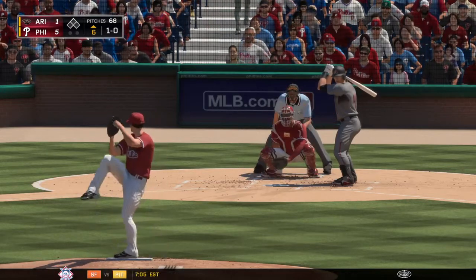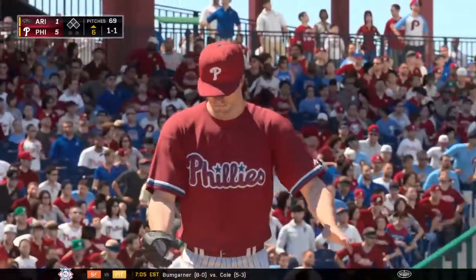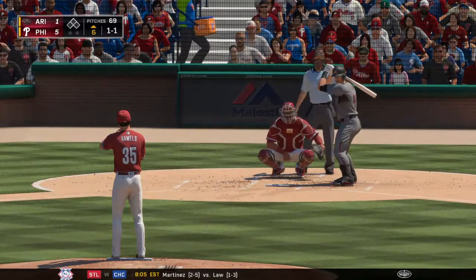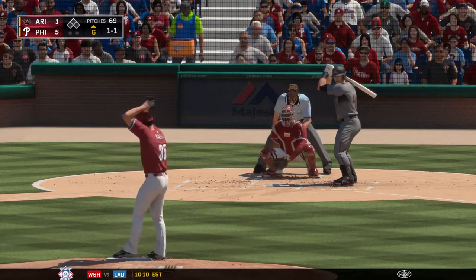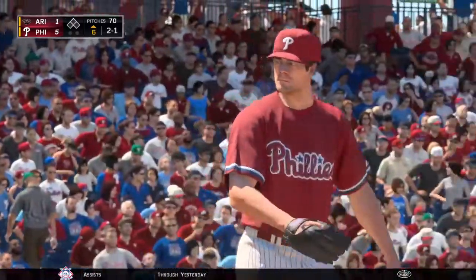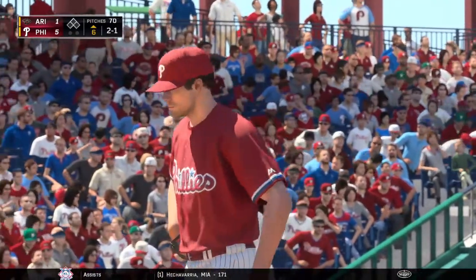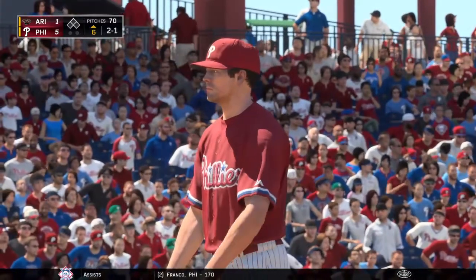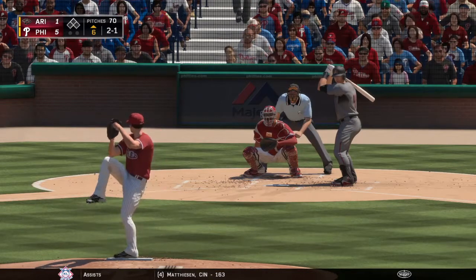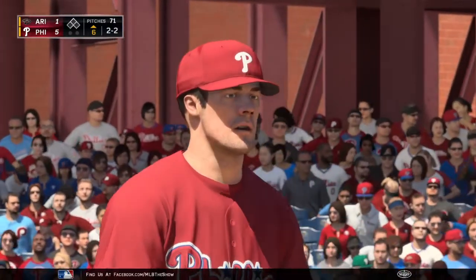Into his windup. Here comes the 1-0. On the corner away. A ball and a strike. And he takes ball 2, and it's 2-1. Well, you know, things have gone his way more often than not so far this afternoon, but he certainly didn't get any help on that one. Swung on and missed, and it's even at 2-2. 4 pitches. Fast, slow, fast, slow.